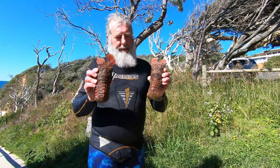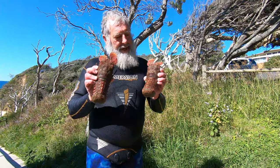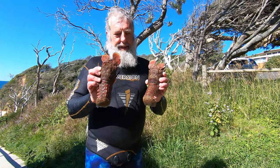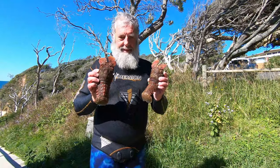Pretty unusual. We don't normally get them for another month or so, but anyway, when you see them, grab them. Always upside down in the cave. Pretty easy to catch, it's just harder to see them. Always look up in the cracks. That's the key for them.